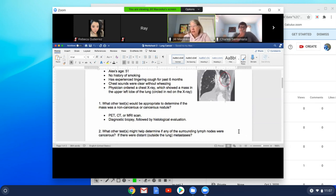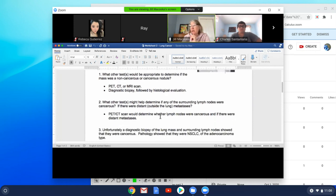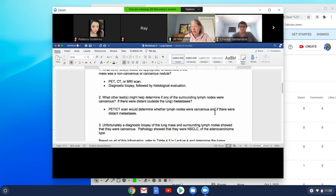And so what else might be done to help figure out if any of the surrounding or draining lymph nodes were cancerous, or if there were actually more distant metastases outside the lung. We talked about the CT PET fusion scan. Yeah, that's a good one. So that will actually show you whether there are areas of metabolic activity, okay, that could be associated with the lung cancer. So a PET CT would help you figure out if in fact any of the lymph nodes nearby were cancerous, and depending upon the extent of the scan, could actually tell you if there were distant metastases, for example, in the lung or the brain. Unfortunately, lung cancer likes to metastasize to the brain, so that would be a place to look.